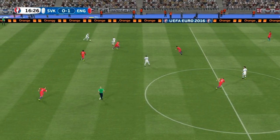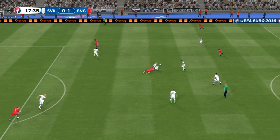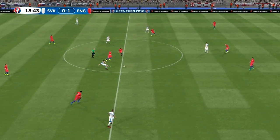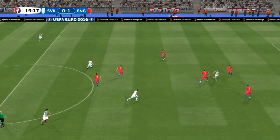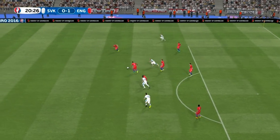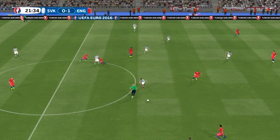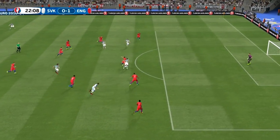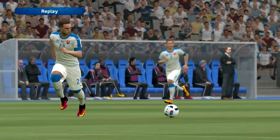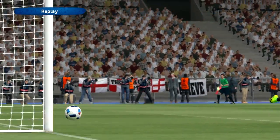Hubocan. Dier. Hubocan charges in. Hamsik. Hubocan. This is promising. And the through ball is intercepted. Kucka. He's off on a marauding run. Fair attempt, just the wrong outcome. Well, if he hopes to do better than that, he's got to work on his technique and his timing. The contact wasn't right there, so there wasn't much chance of success.